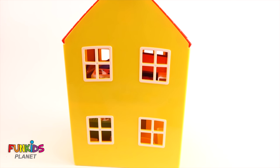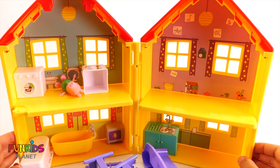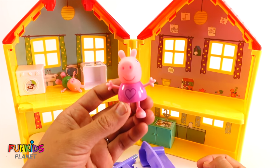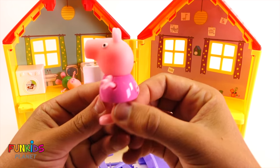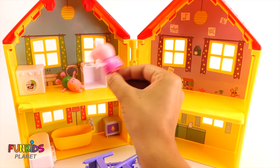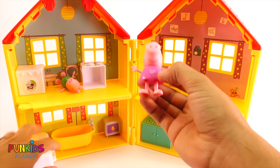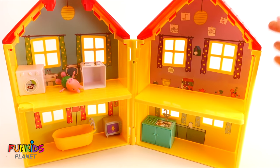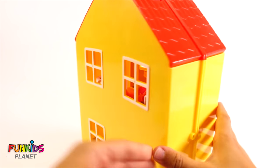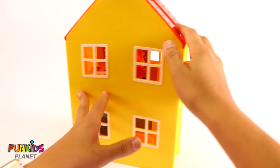Peppa, open up. Oh no, Peppa, your house is a mess. Don't you remember you have visitors? What? Oh no, we have visitors? George, we need to change into our normal clothes. Okay, we're just gonna close the house up real quick and change. All right, you guys can come in now.